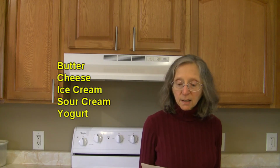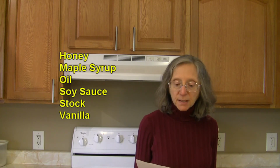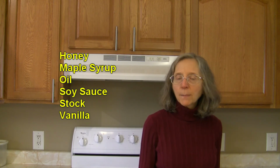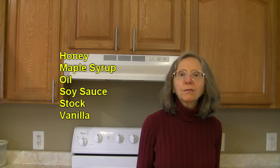In the way of dairy and non-dairy products, there's butter, cheese, ice cream, sour cream, and yogurt. In the other foods category, there is honey, maple syrup, oil, especially olive oil, soy sauce, stock, especially mushroom stock or vegetable stock, and also vanilla.